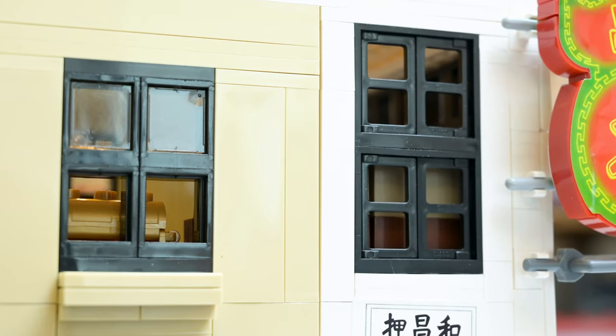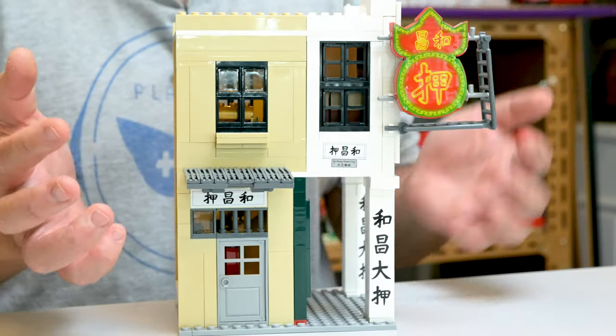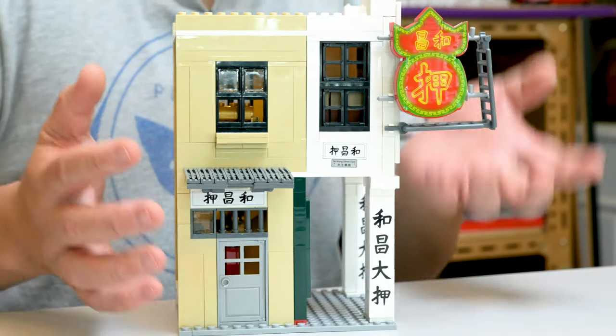Now, I was missing two window pieces here on the side. What's the side, man? No one's going to look at that, right? Except maybe this thing right here. All right, we got to talk about that.